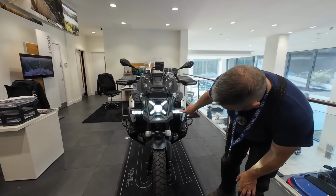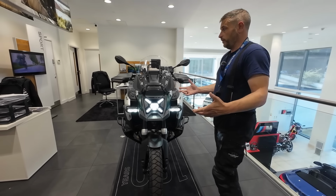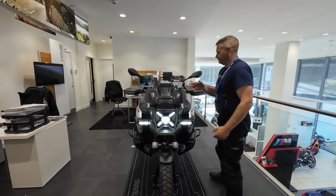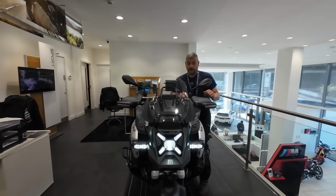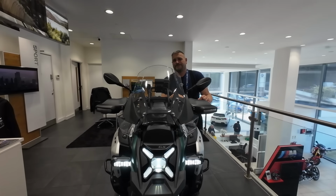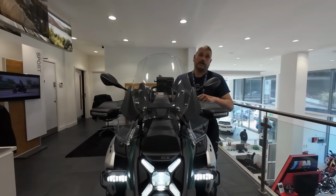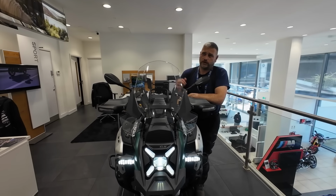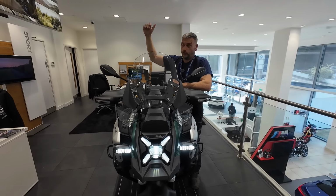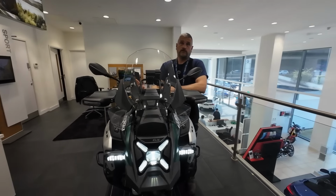But I really like the look of that, and they've kept the telelever front end, so you've got the really good steering, electric screen, awesome. I don't know whether it's going to work on here because I don't know how it's set. Oh, look at that. So you're not going to have to go out and buy aftermarket screens and fenders and stuff unless you're like 8 million miles tall. And all the tech on it is much the same as the 1250, isn't it?